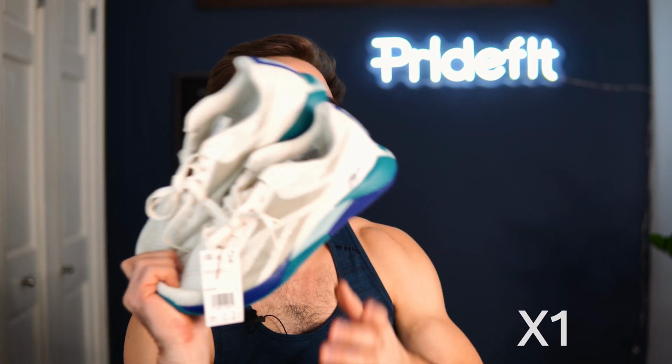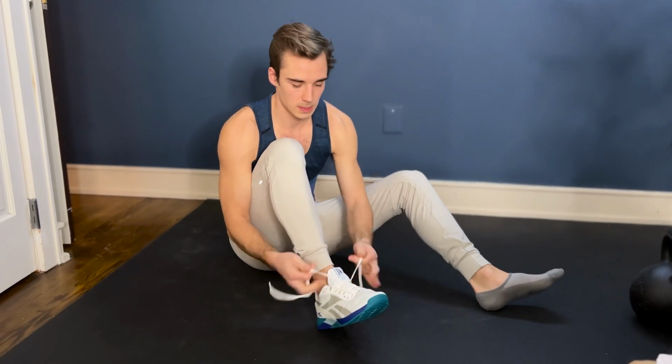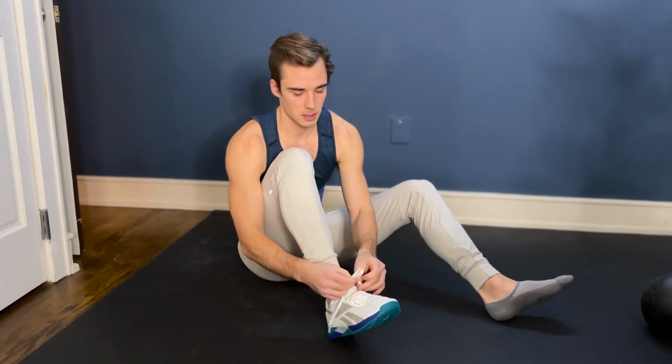And you'll find that they are a little bit more traditional. They're a little bit chunky. They have some kind of retro colors going on. And I love a Reebok shoe.